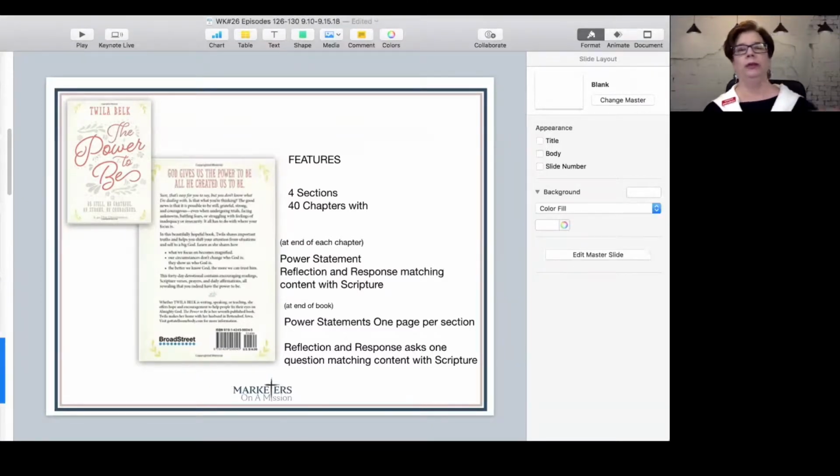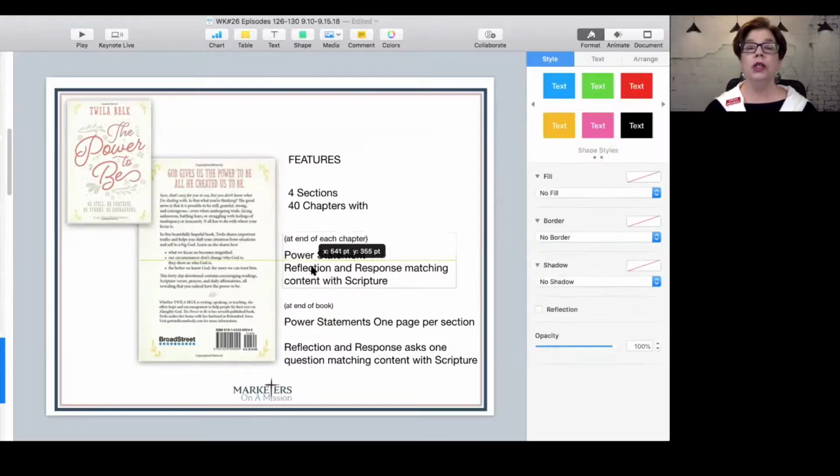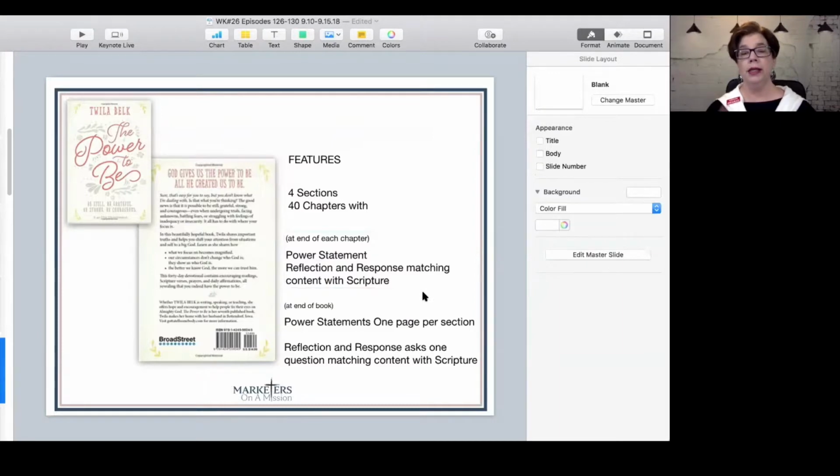We're good. So this is Twila's book, The Power to Be Still, Be Grateful, Be Strong, and Be Courageous. Now, these are the features. So 4 sections. They have 40 chapters. And at the end of each chapter, she has these elements: a power statement, a reflection and a response, matching that content in that chapter with Scripture. So she refers back to Scripture. And then at the end of the book, she has a compilation of all of the power statements gathered together. So one page represents the power statements made in each chapter. And then she has the same, a reflection and response.